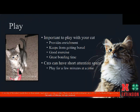One of the things to remember, though, is that cats have pretty short attention spans, so they only play for a little bit at a time before they get bored or go do something else. You should be able to find a few minutes every day to play with your cat.